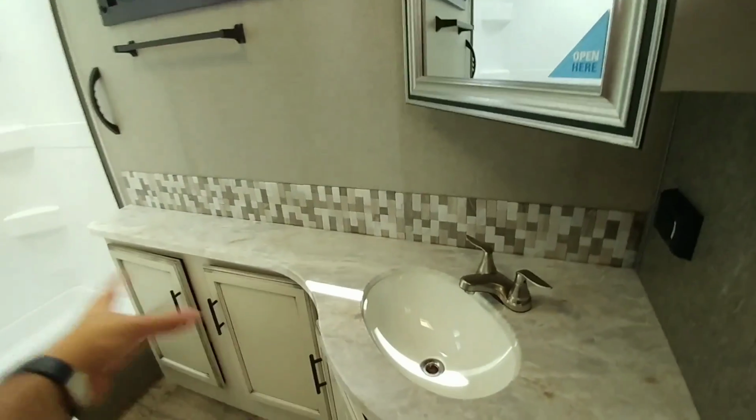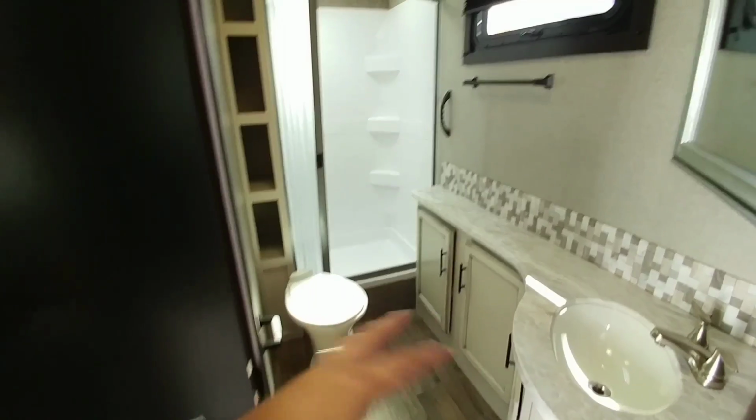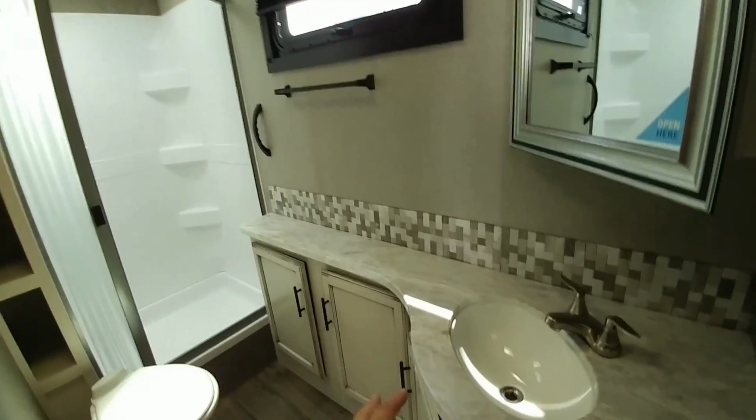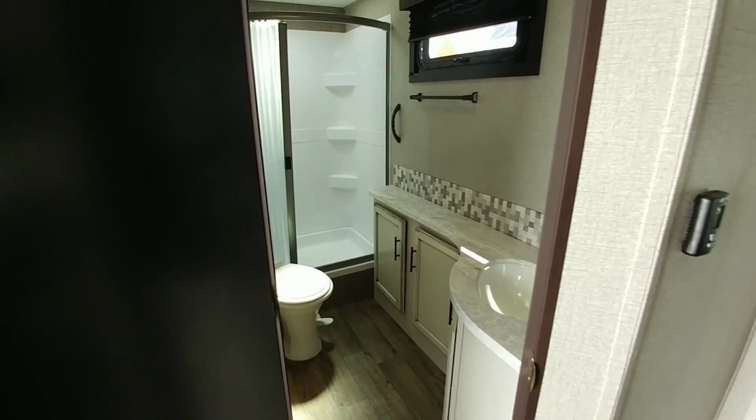Nice window up here. You have a nice medicine cabinet and mirror here. Lots of storage underneath. This is a very impressive bathroom, and the tones inside of here are great. The lighter tone, darker tone, lighter, really nice looking backsplash, really nice floor. Just a very nice bathroom for a travel trailer of this size.